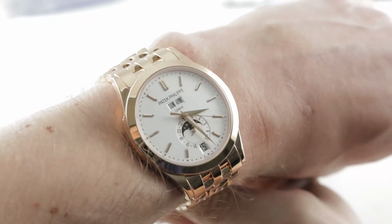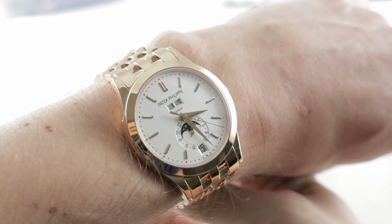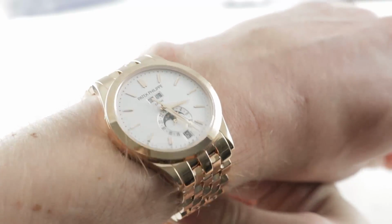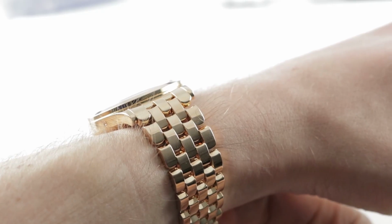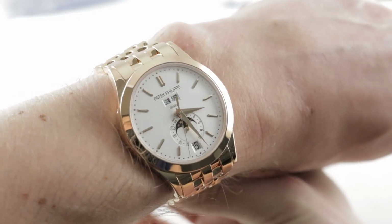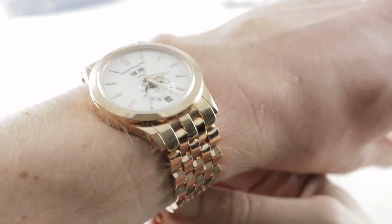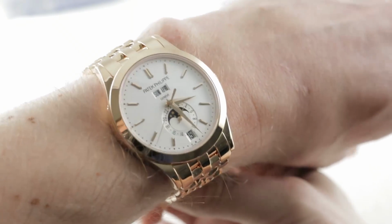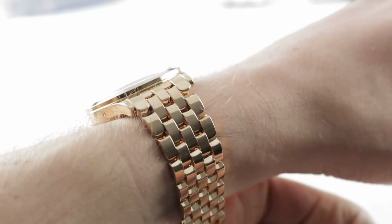And today we are discussing the Patek Philippe 5396 1R-001, 38.5mm in red gold. This is an automatic annual calendar on the rarely seen full red gold bracelet. On my 16cm circumference wrist, the watch wears broad and flat. 38.5mm is a handsome and enduring size for a men's dress complication.